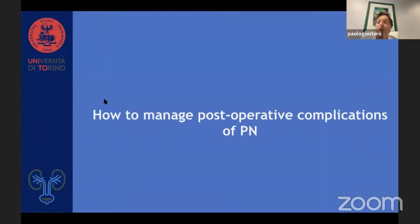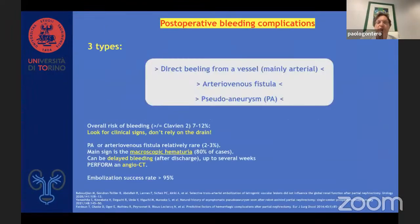How to manage postoperative complications of partial nephrectomy? We have three types. There is a direct bleeding from an artery, which is delayed. It can occur more frequently in the first postoperative days. There is the arteriovenous fistula and the pseudoaneurysm. These can be delayed even by a few weeks.